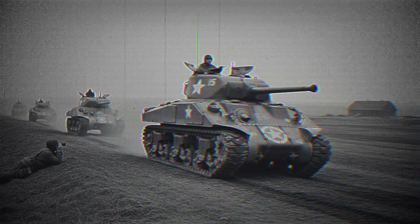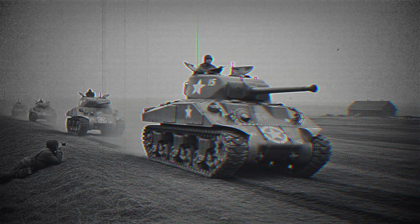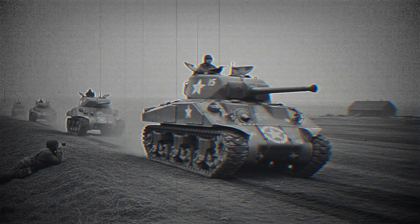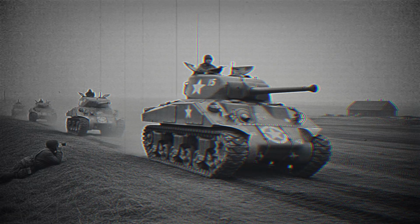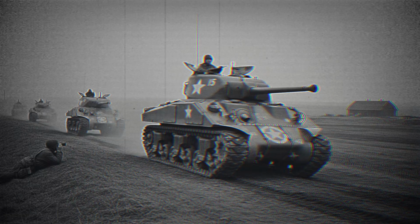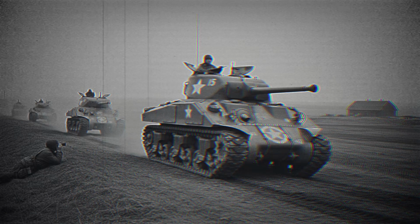The emotional current runs beneath the diagrams. Crews who saw friends lost in Italy and Tunisia bring that memory to Normandy. They no longer believe in miracles or wonder weapons. They believe in steps, the exact sequence that stacks odds in their favor. Angle, short halt, fire, move.